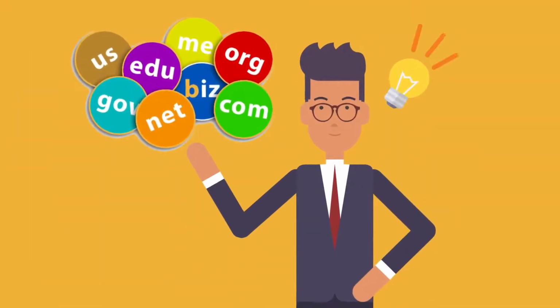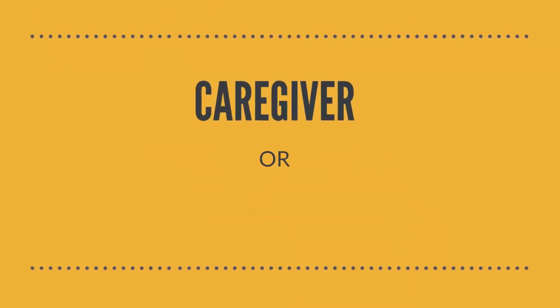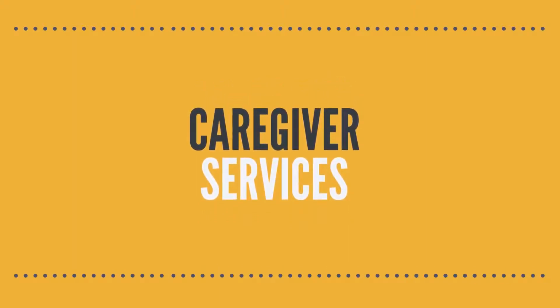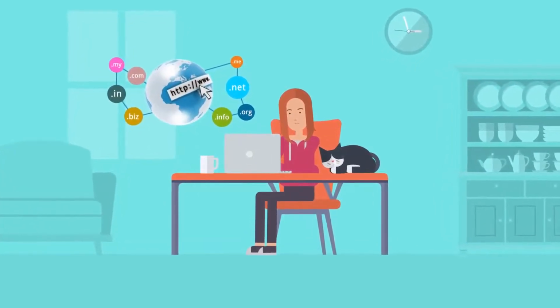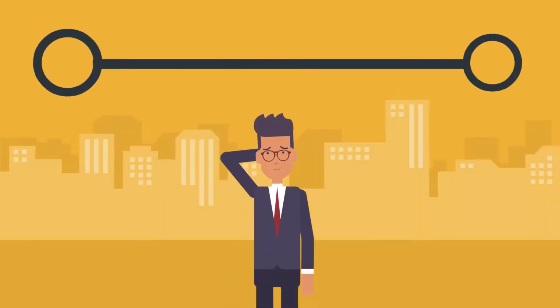Brainstorm the different domain names you might want to have, but if possible, try to include the word caregiver or services or both if possible. Do not make your domain name too long. If anything, you want your domain name to be on the shorter rather than the longer. Ultimately, your domain is your domain, and the name you choose is your decision.